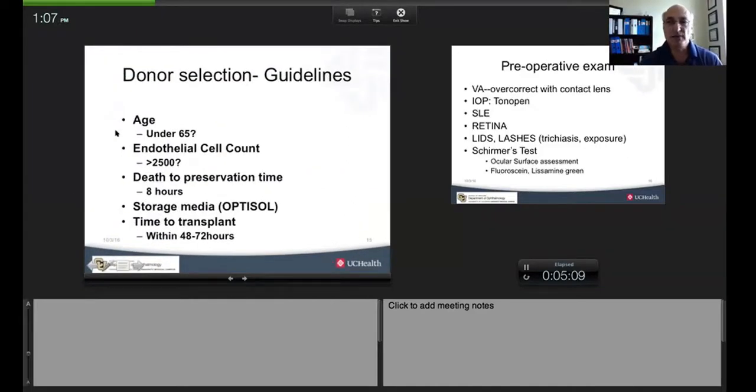What do we talk about when we're talking about donor selection? Well, in general, these are guidelines. You can certainly use older donors, but I like them when they're under 65. I think we do want an endothelial cell count, if possible, greater than 2,500. The death to preservation time, ideally, would be 8 hours, but I've certainly taken them longer, especially if it's a good donor. So if the corneas are cold immediately, put on ice, and you can easily go up to a day before you would have to preserve them from the donor.